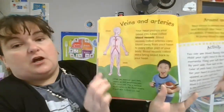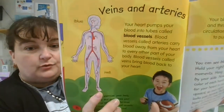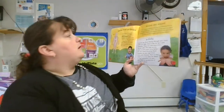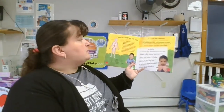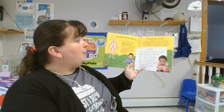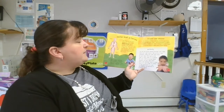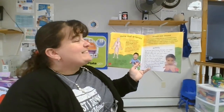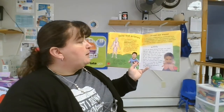Here's the veins and the arteries. Blue and there's red. Your blood goes around and around. Your blood is always moving around your body and through your heart. This movement is called circulation. It takes less than a minute for your heart to pump blood to every part of your body.